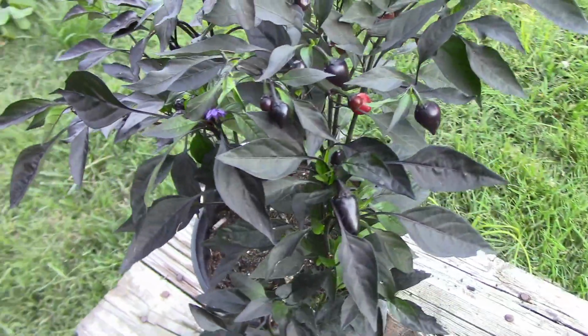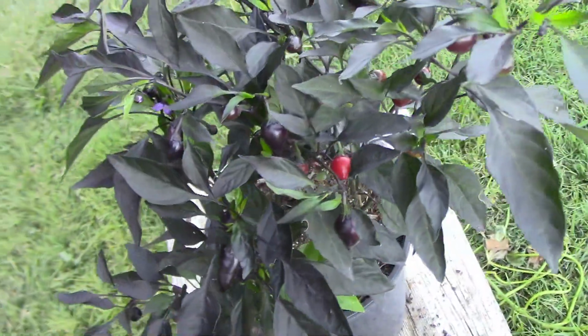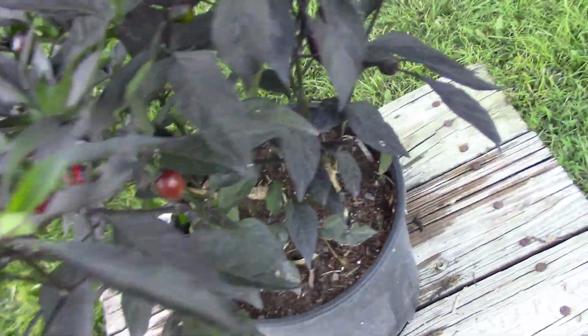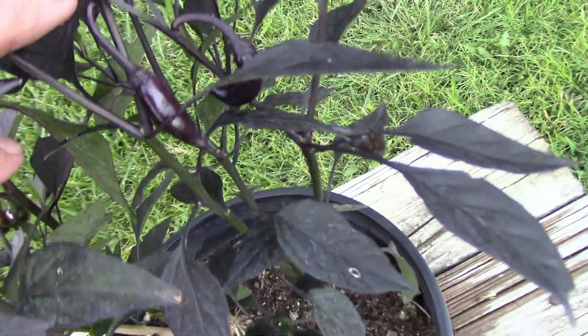Here's a quick look at some of my F2 hybrid peppers that are a cross between a black pearl and some unknown pepper. There's been a lot of variability in the foliage and in the peppers.